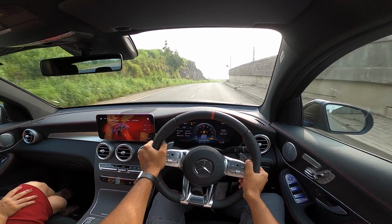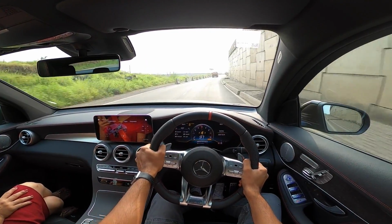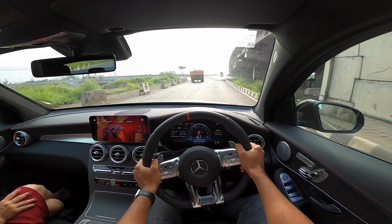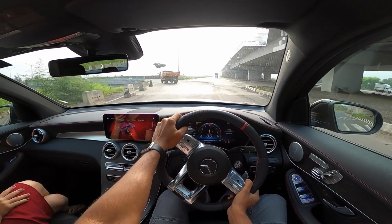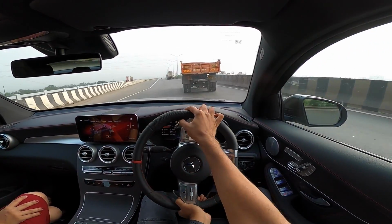What a sound. They have absolutely nailed it with the tuning of the exhaust on this car. It just sounds bonkers, if I may. And the gear shifts are so freaking fast as well. Such a delight to drive this car. Look at the way it changes direction. It's absolutely fantastic.